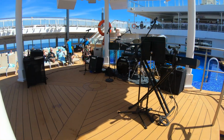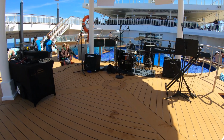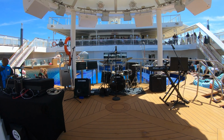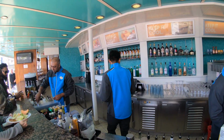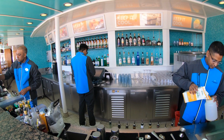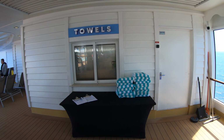but it also is home to the spa and salon, a library, a card room, the photo studio, the fitness center. There's a bar and grill on this deck, as well as the Garden Cafe buffet. There's a video arcade, an Entourage Teen Club. There's a Splash Academy Youth Center.